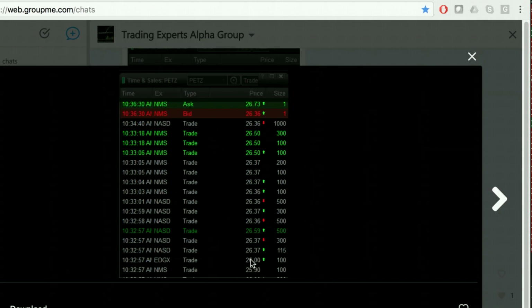And this is it. The stock ticks with 100 shares at 26. The stock's so thin that the next print is 26.37. This is my order getting filled, 500 shares, 500 shares right here. So my average price was 26.37 for the adds. I mean, I was buying 25 and a half before.